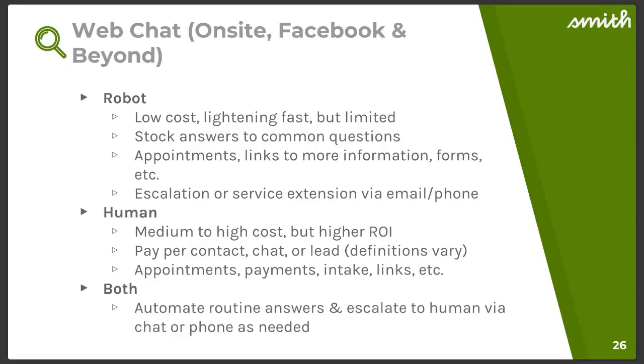Now, in terms of web chat, another way to capture leads, another way to make sure that you're being responsive. This can be done through chatbots, or it can be done through humans, or a combination of both. So the benefit of the chatbot is that it's very low cost. It's easy to put in place. You just get a little code on your website. It's totally hands-on. You're in control 100%, but that also means that you and your staff are manning the chatbot, or it's just basic Q&A and it's got limited impact.